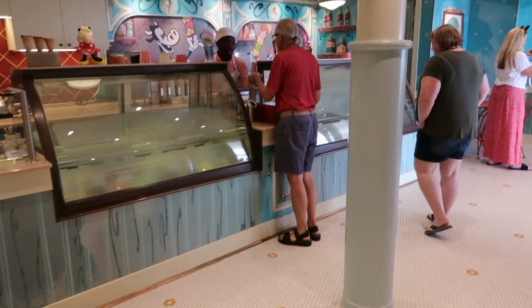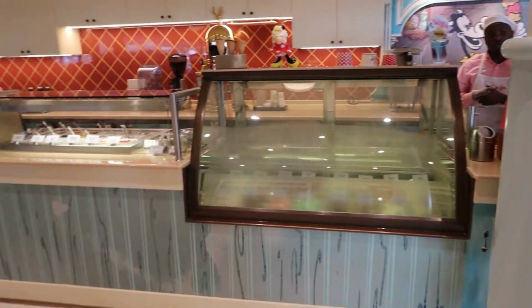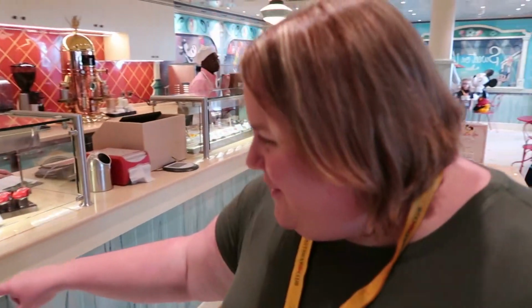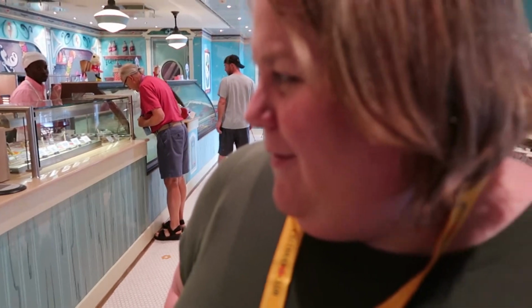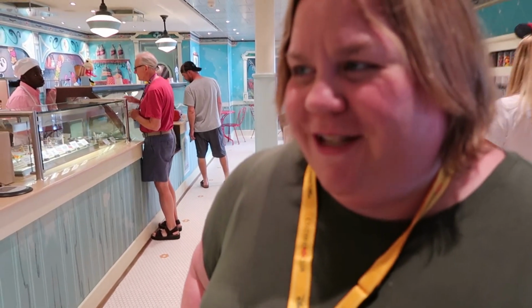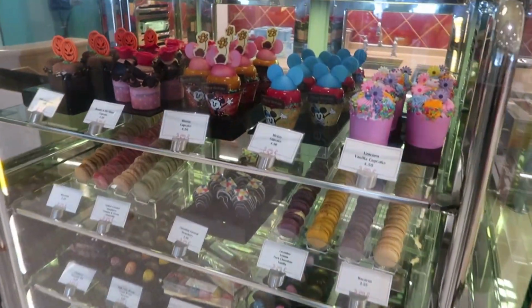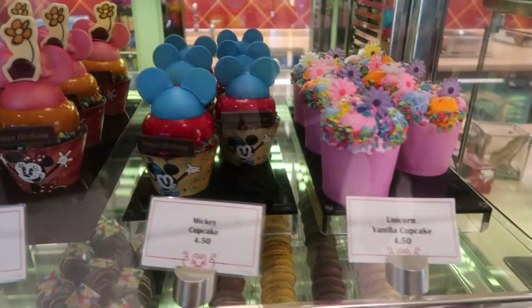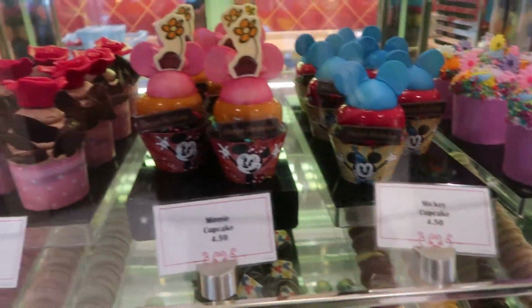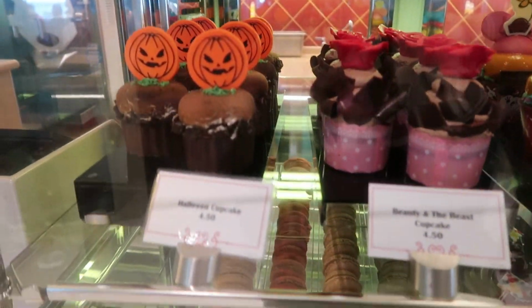Just off of Cabanas, this is Sweet on You. And they have ice cream and other treats. Look, they have little chocolate dipped Oreo cookies. And they have Lightning McQueen dipped marshmallows. And my favorite part, look at all the fun cupcakes. Got a unicorn cupcake, Mickey, Minnie, Beauty and the Beast, and a Halloween, because, well, you know, it's Halloween on the high seas.